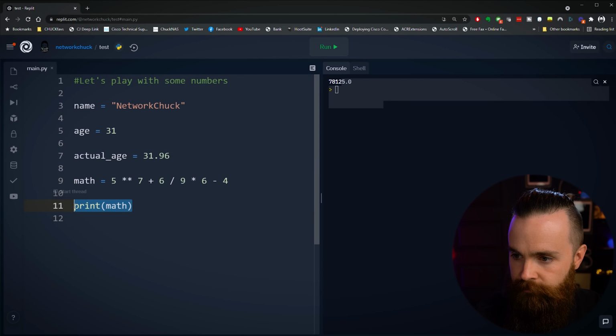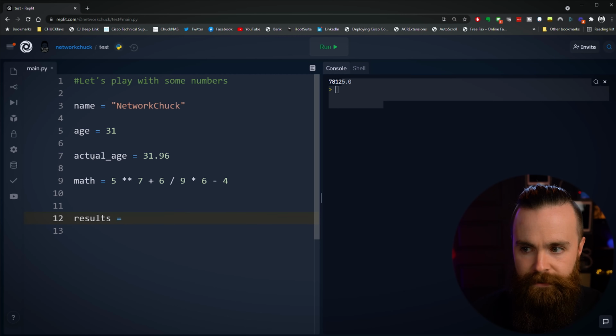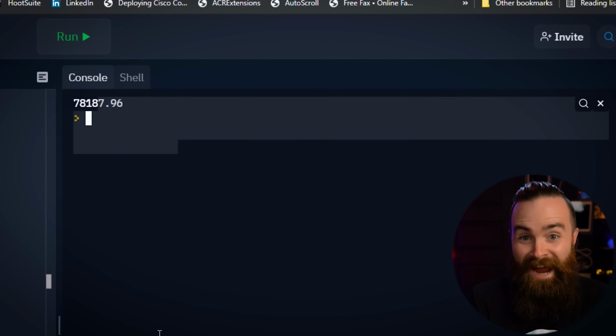So to do this, first I'm going to remove that print function. We don't need that right now. I'll define my variable results, have that equal. Now I could go through here and painstakingly type in each number, but we don't have to do that. We can just simply type in the variables and add those variables together. So I'll say age plus actual age plus math. And then let's print out those results. So print the variable results and let's see what happens. Bam, we added them together.